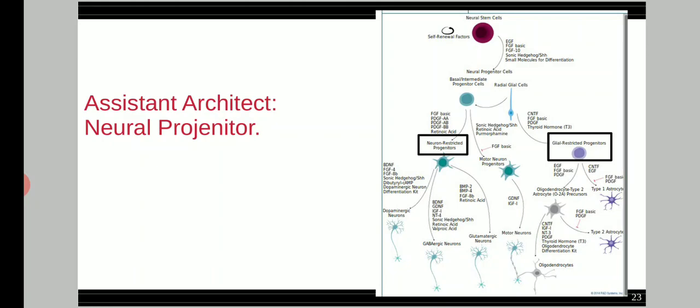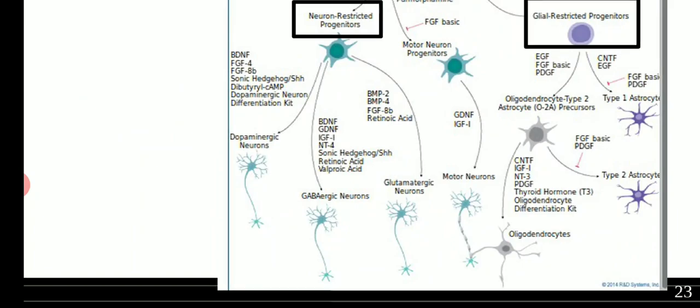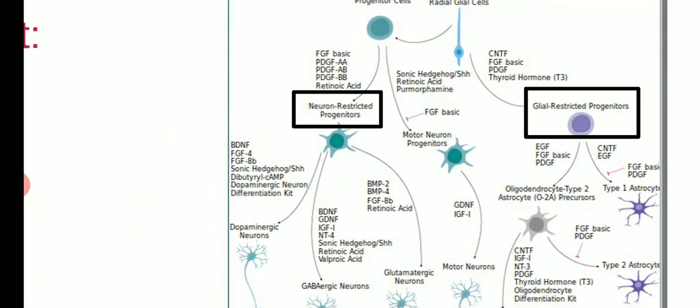So from the neural progenitor there are three branches. One is neuron progenitor, the other is motor neuron progenitor, and the third one is glial progenitor. So now we will study in more detail what type of functions are carried out by these different types of neurons.